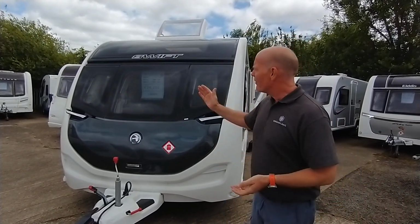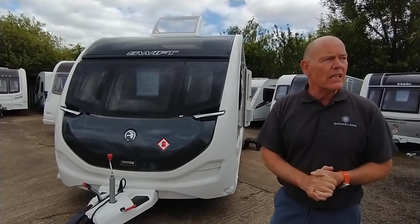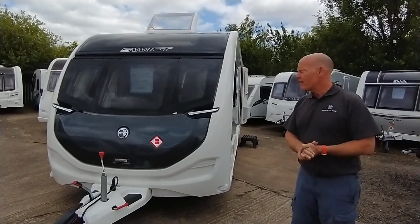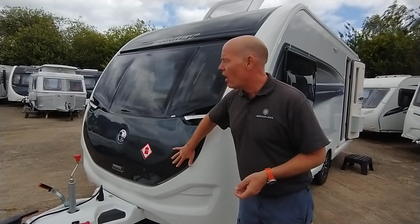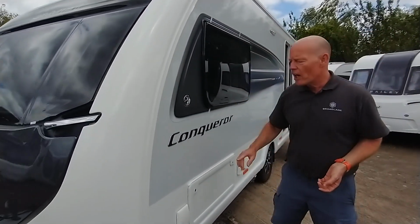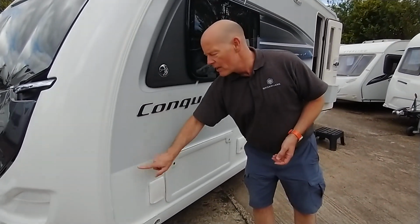I'm going to show you around this 2023 Swift Conqueror 480. It's a fantastic looking van. Let me show you around it if I may. Full width panoramic window, you've got the inset-free opening windows, and it's got the carbon effect high gloss finish to the gas locker lid. It's two colour. So you've got the grey and the white sides. This is not a decal, it's two colour.